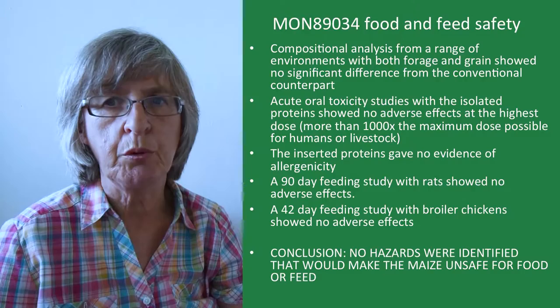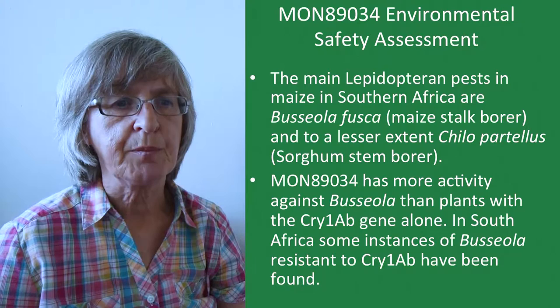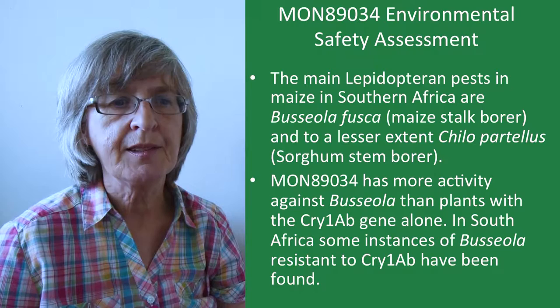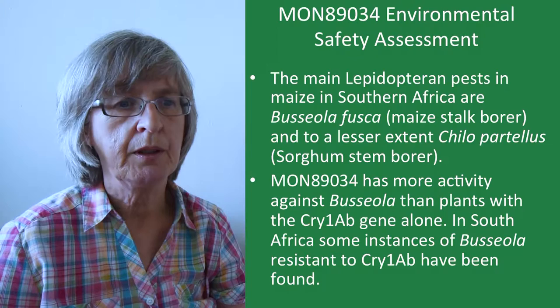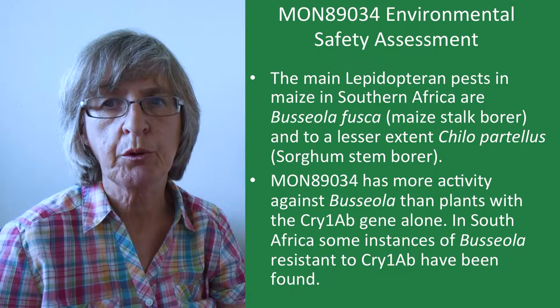For the environmental assessment, we first want to know how effective MON89034 will be against the Lepidopteran pests that are a problem in the region. The main Lepidopteran pests in maize in southern Africa are Busseola fusca, or maize stalk borer, and to a lesser extent, Chilo partellus, which is also sometimes known as the sorghum stem borer.